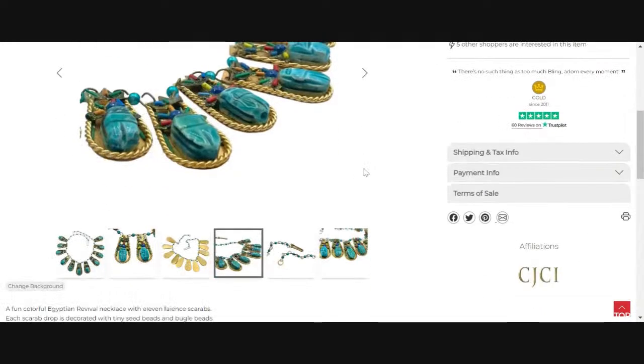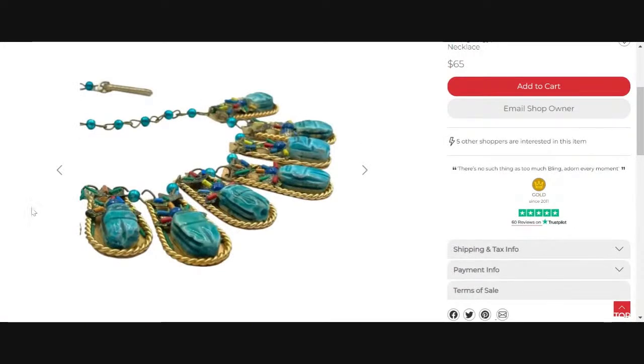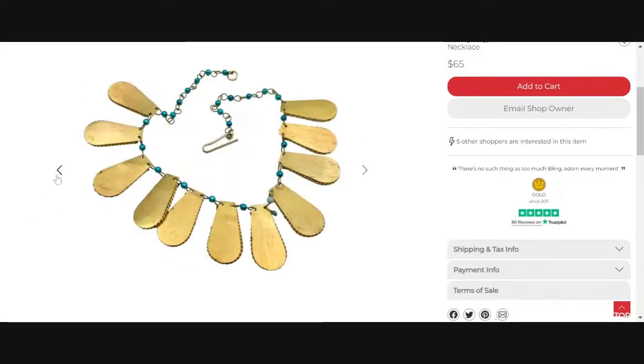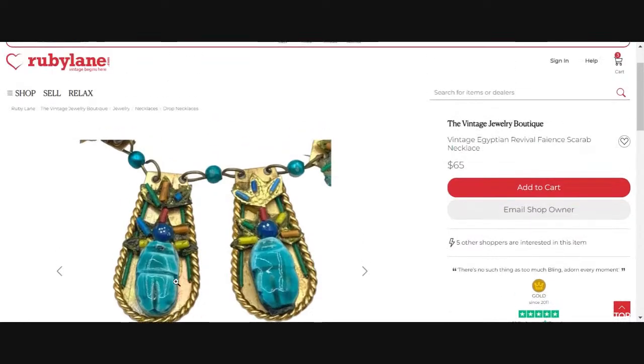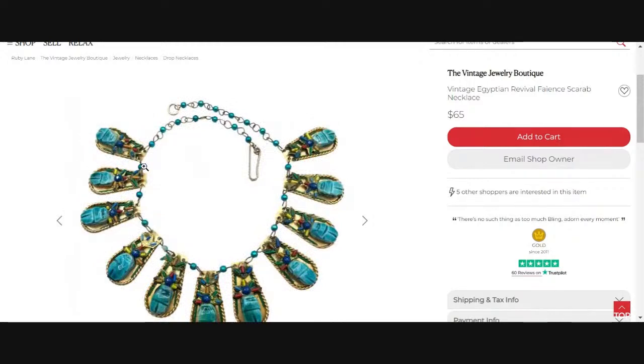So let's scroll down and see what they say. They say a 1960s era, purchased in Egypt, quite possibly a tourist item, 15 inches in length, drop is 1 1/4 inch, in good condition. There are a couple of tiny missing beads and a turquoise bead that shows peeling. Yeah, so sounds to me like likely made for the tourist market, $65 USD, not an unreasonable price. Looks like there's a nice combination of glass as well as the faience that is in it and costume.